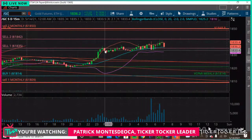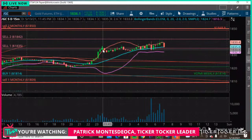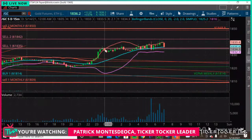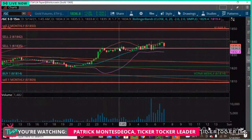As you can see here, it gave you a chance to make a few dollars from 1833. It made a low of 1831.90. The first thing is you lock in your trailing stop, which is what I say. So in here, if you did that, you would have gotten stopped out, and followed the same methodology. For conservative traders, a close above it would stop you out.